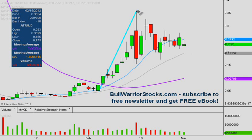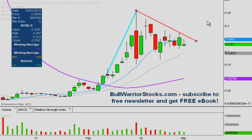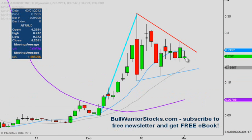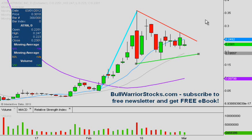And then what we have is the resistance portion, which is this downtrend line right here. So change this to red for resistance. And then finally, the third piece of the puzzle, we have this uptrend line here, which is the level of support within the pattern. So let's change this to green here for support. And depending on what you want to call it, they're both essentially the same thing.